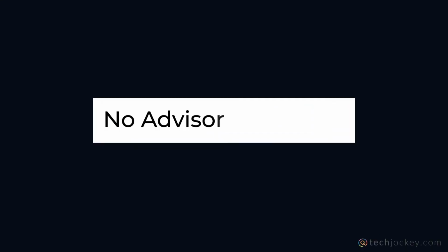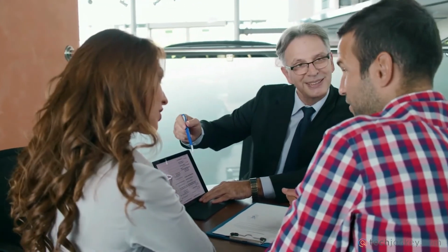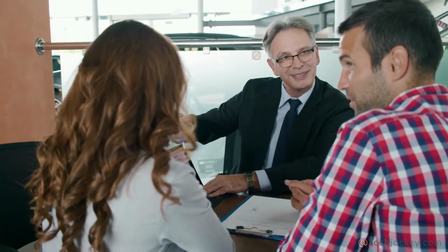The last one, no advisors required. Software that guides your stock market decision making is good enough. You don't need to hire a dedicated stock market advisor.